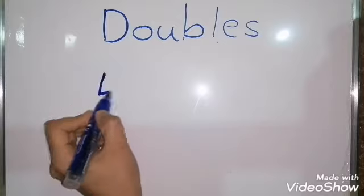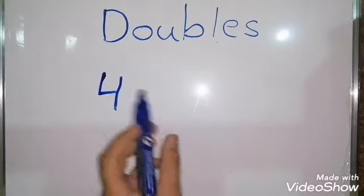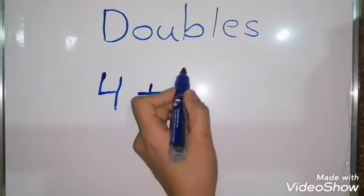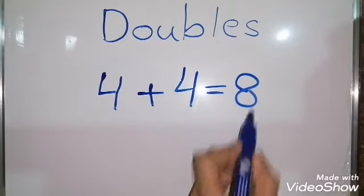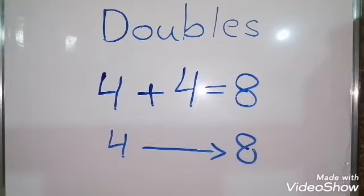Now the double of number 4. What is the double of number 4? I told you how to find out. We have to add the number to itself. So 4 plus 4 equals 8. So the double of 4 is 8. Well done. Now we're going to answer question number 4 together, okay?